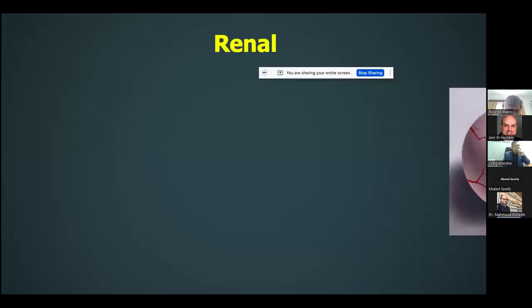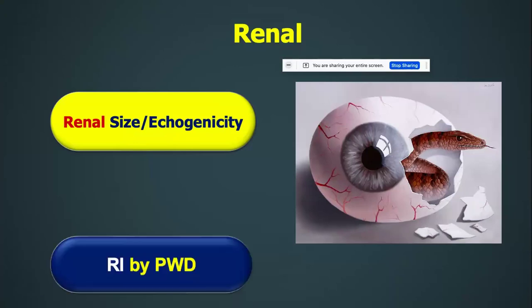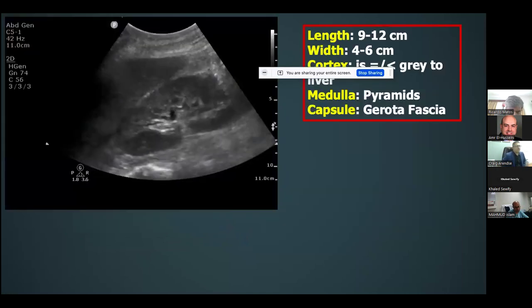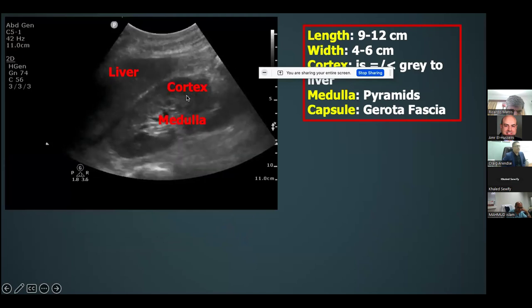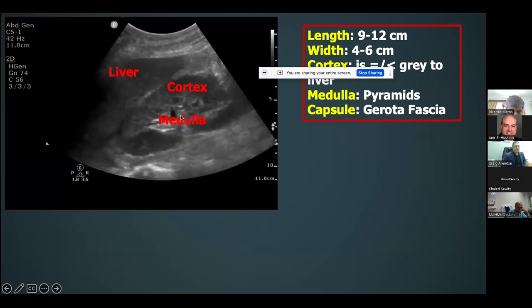Then you go for the renal. Here the renal size and the echogenicity are important, and then you go for Doppler to look at the resistive index. If you look at the kidney here, it's important to understand that it is composed of the cortex and the medulla. The cortex is gray, the medulla is white, and the pyramid is in the middle.